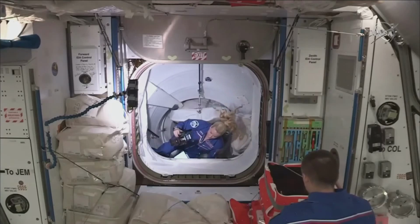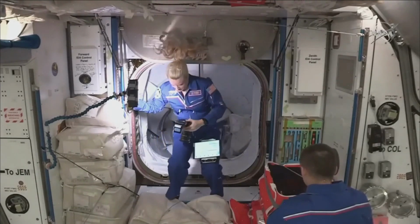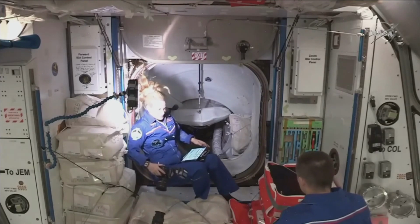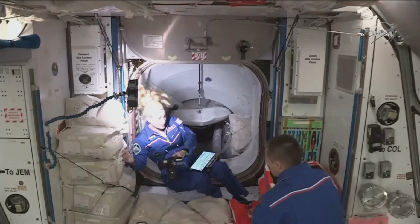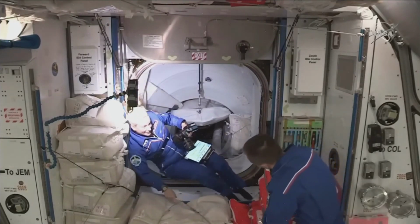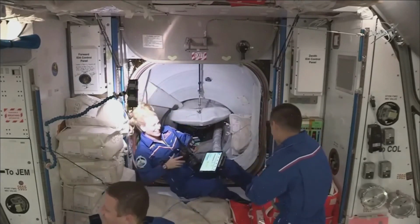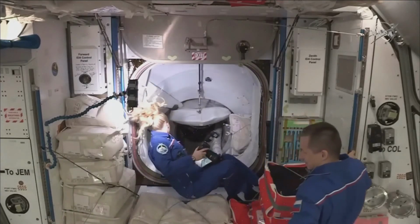SpaceX Dragon on the big loop for LiOH. SpaceX here. Just a question. Just want to confirm that you are supposed to put LiOH cartridge 1, our original cartridge, into the active slot. That is affirmed. That is what we want you to do, please. Okay, thanks. And just so you know, we've got the echo. Copy.